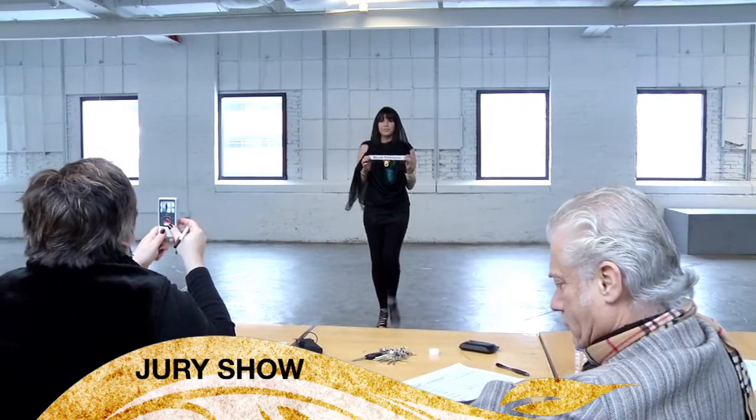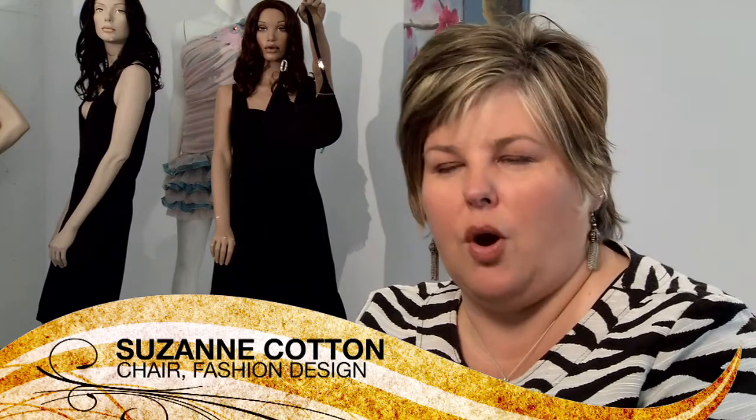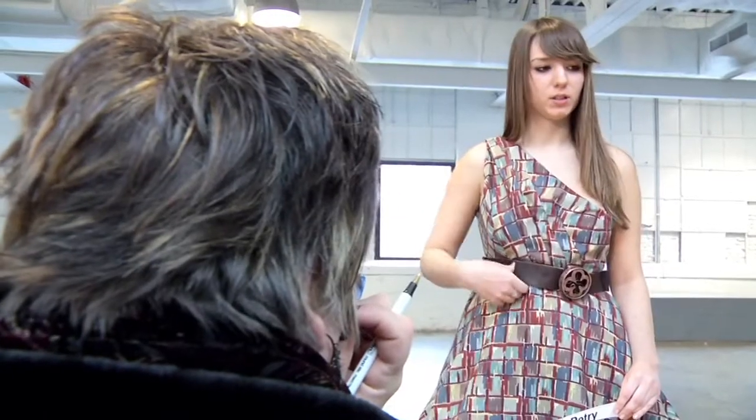Okay, so you want to come up to the X and then make a full turn. In February, we have an informal jury show where the students show the work on the model. The skirt looks really cute. We have a panel of judges that look at everything to make sure the designs are up to speed, pick up on things that maybe need to be improved or fixed before the runway.